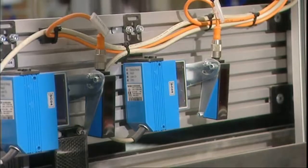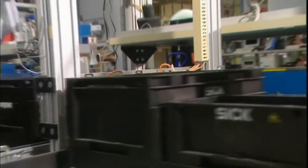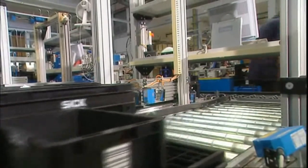Barcode scanners, activated by photoelectric proximity switches, identify the totes, thus allowing conveyor sections, switches and transfer points to be controlled.